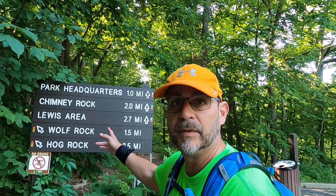We're gonna climb to Wolf Rock, Chimney Rock, hopefully get some great overlooks here and complete this 4-mile loop here. And then we're going to go next door to Cunningham Falls State Park in Maryland.